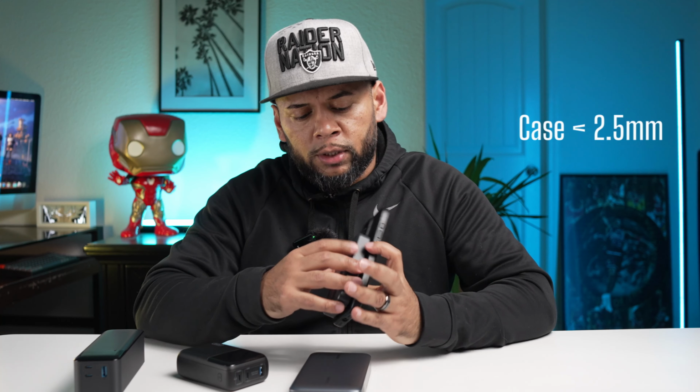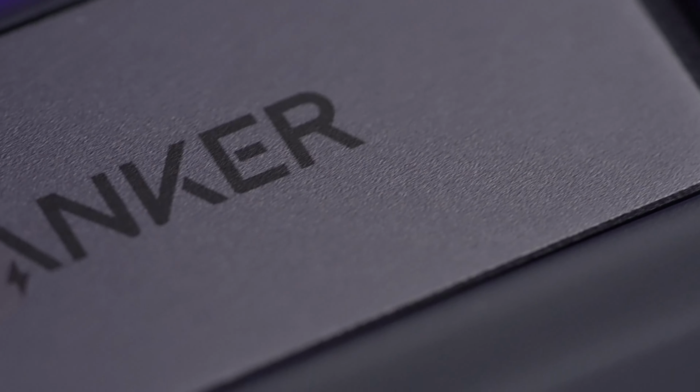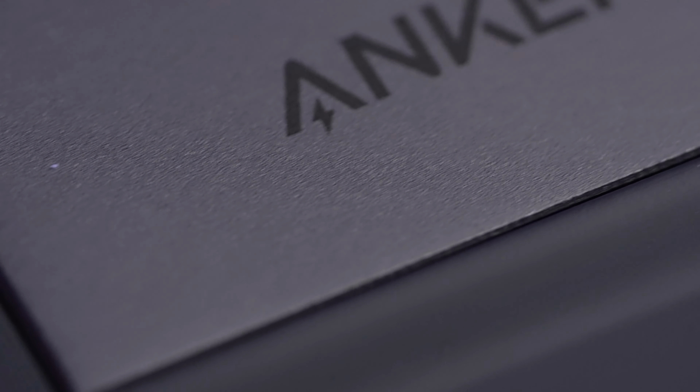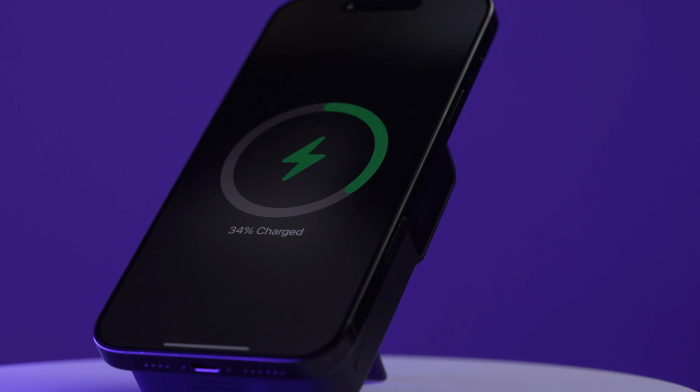But you just have to make sure that the case is no thicker than 2.5 millimeters, because otherwise it's either not gonna charge or it's probably gonna fall off easier. So if you have a really thick case, this is not gonna be the one that you wanna get, or get a different case or something. It's also not compatible with non-magnetic cases. And if you have an Android, it's not really compatible with Android. The main thing for this one is the magnet. So if it's not gonna work on your phone, then I would look at other options. This wouldn't be the one to get.